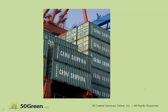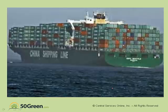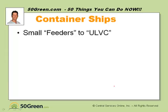The typical one is a 20 footer, and you can see certain shipping companies have their own boxes. This is the China shipping line, and obviously there are humongous ships traveling the globe with these containers on them. There's like 6 or 7 classes of ships. Everything from small feeders, which would kind of go port to port, to ULVCs. And that's a clever name, which means, let's see, the ultra large vessel for containers, something like that.